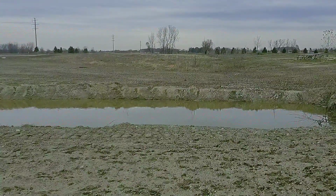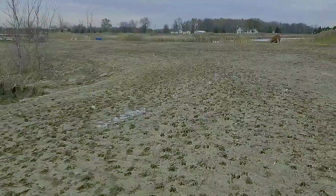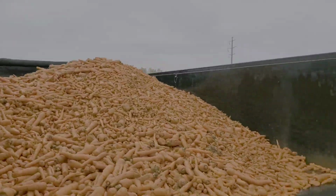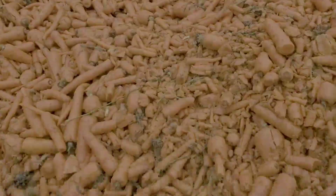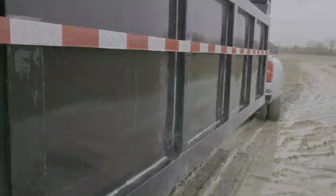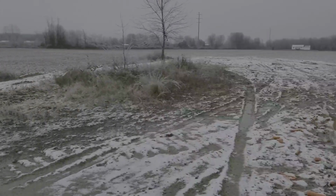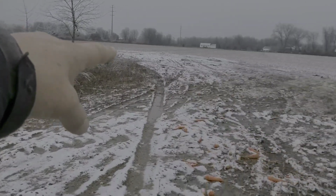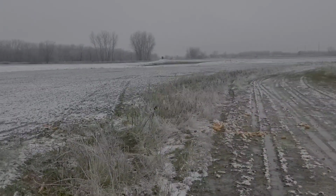Oops, there's a little bit of some spilled carrots. Got a trail of carrots. I don't know where it came from, but I'm sure the deer really like it. Just goes right through the property.